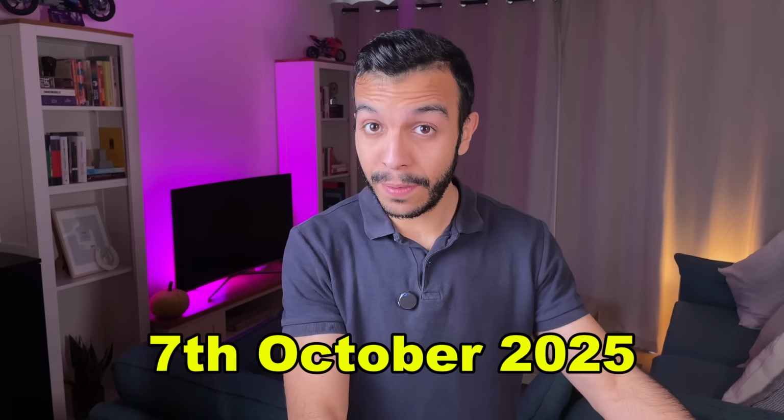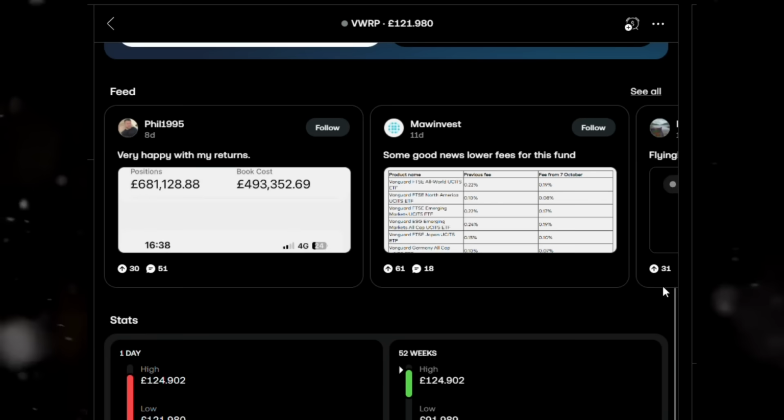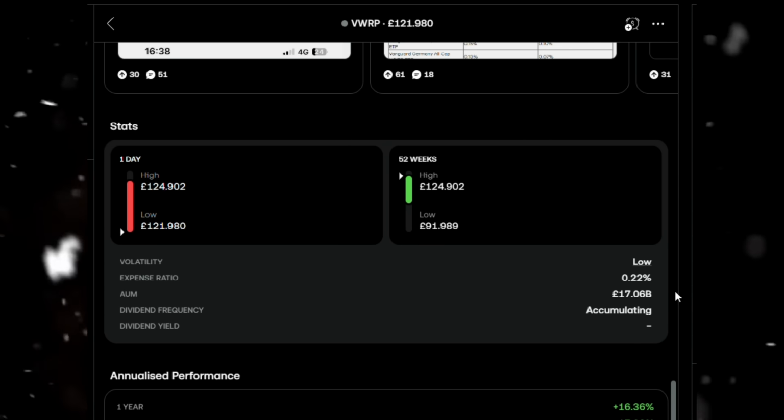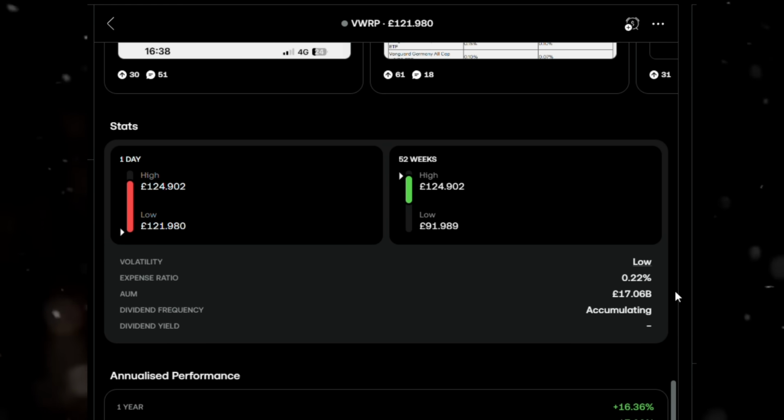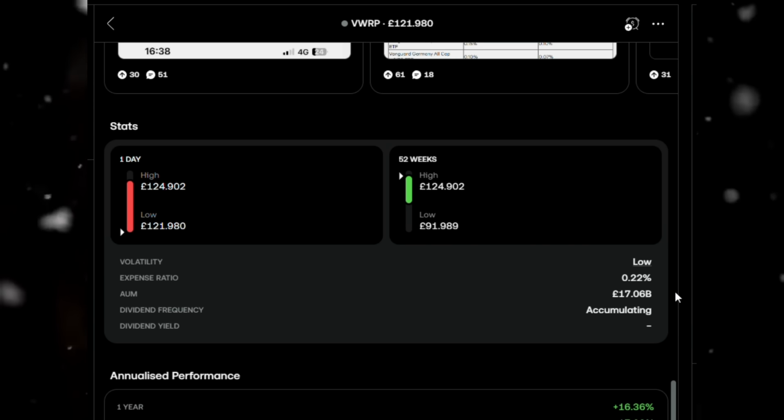Now, I just want to raise your attention to something that I've noticed, and maybe you might have noticed it as well. Although the fee cuts came into effect on the 7th of October 2025, some third-party platforms haven't yet updated their fees on their app data. For example, on Trading212, which is the app that I personally use for my investments, as of the day of recording this video, which is the 12th of October 2025, the Vanguard FTSE All-World ETF is still showing a 0.22% fee rather than the 0.19% new fee.